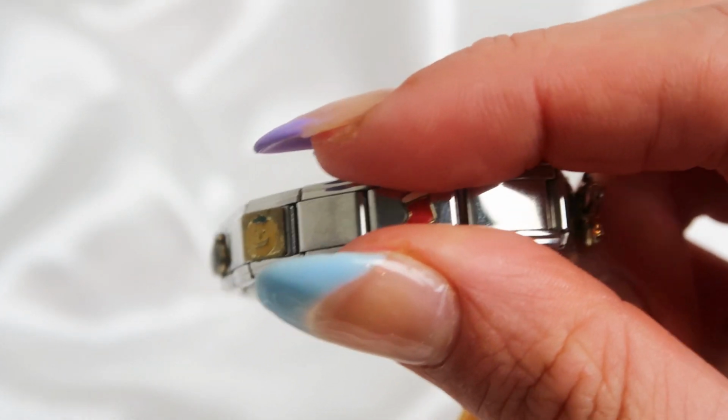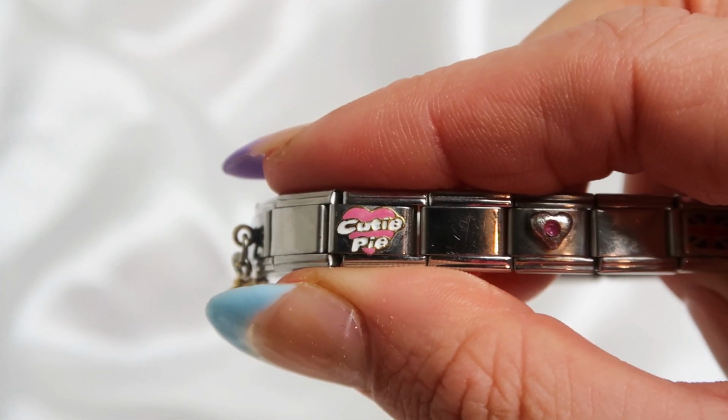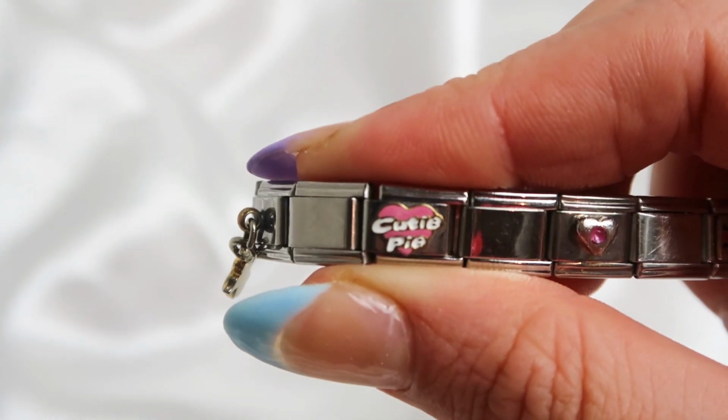I've got one here which is from Halloween. It's got a little pumpkin. I just love them so much. But yeah, I think they're fantastic. I love these pieces. Again, will never part with them because they are a part of my history.